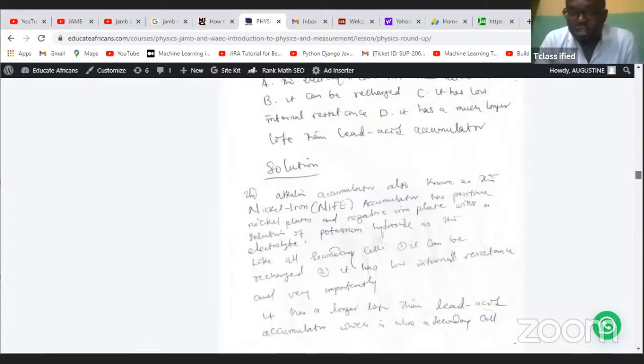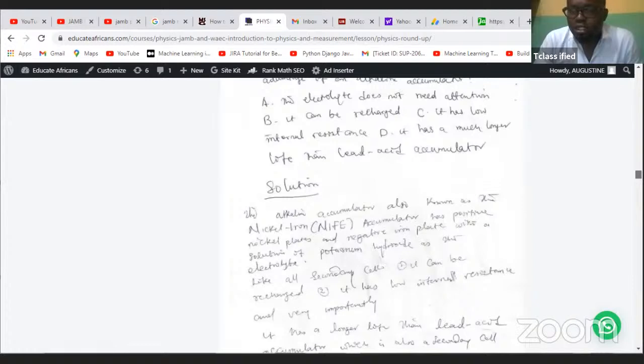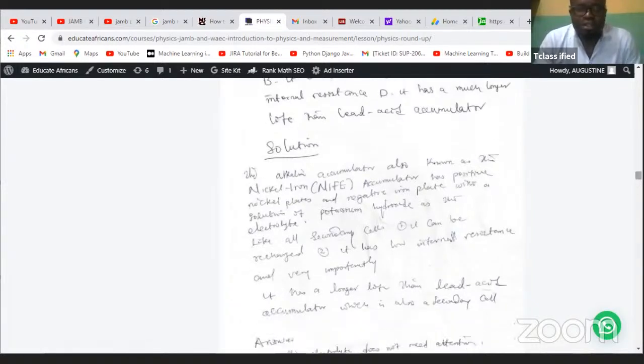But we also need to understand what an alkaline accumulator is to see whether it needs an electrolyte or not. So the solution says the alkaline accumulator, also known as the nickel iron accumulator, the NiFe, Ni stands for nickel, Fe stands for iron, has positive nickel plates and negative iron plates. So it has the positive plate as nickel and the negative plate as iron, with a solution of potassium hydroxide as the electrolyte.